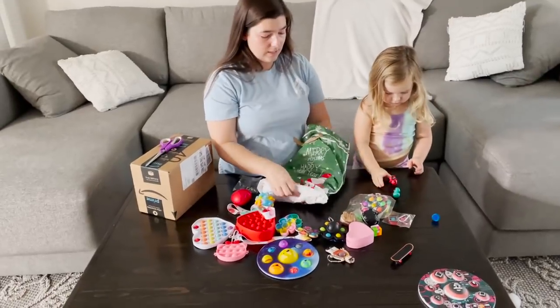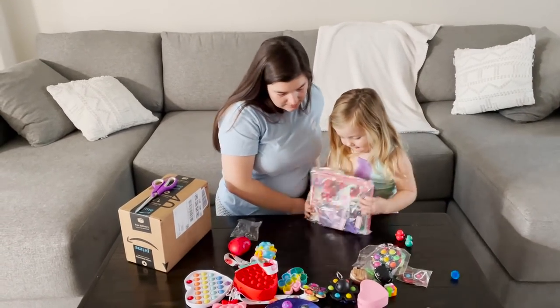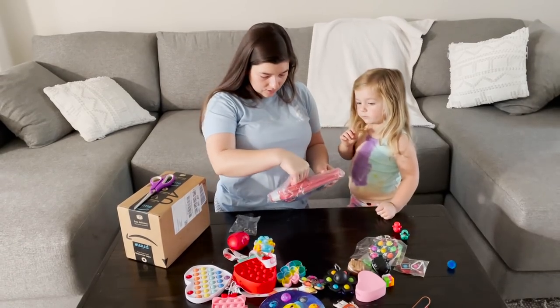Okay. That was a cool Squid Game package. My Christmas present. Oh my goodness. Whoa, what's on the back of it? It's another advent calendar.